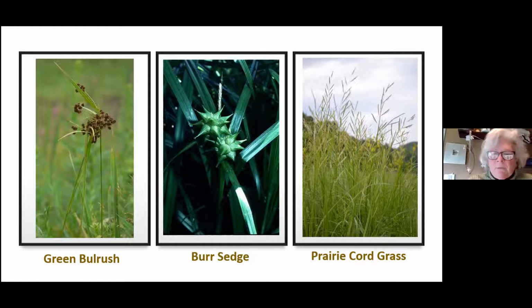So I just want to put in a plug for rushes and sedges and grasses because they add structure, and they add form, and they add interest. And especially, prairie cordgrass is exceptionally beautiful in the winter just because of its leaf structure, and how it blows around in the breeze. It's just lovely.